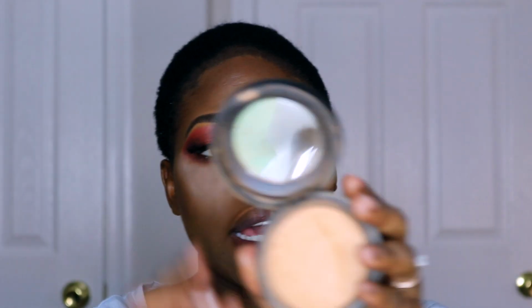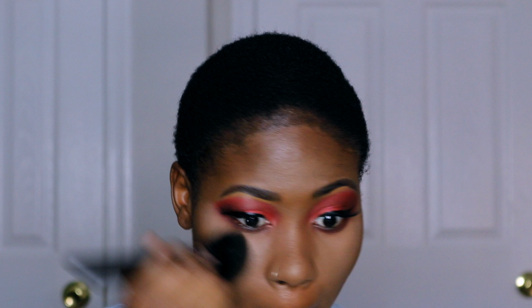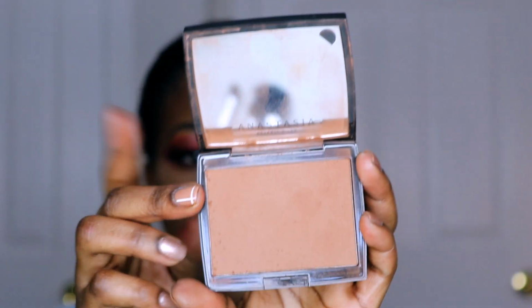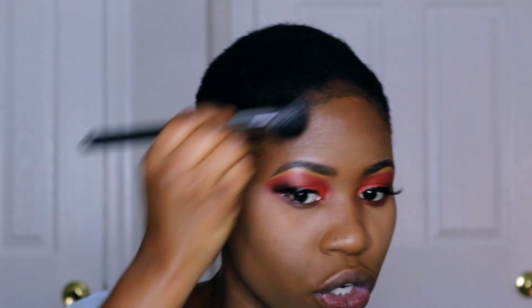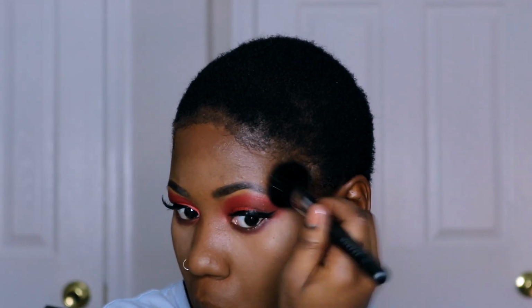I'm going to set everything with powder. I'm going to be using the Mineralize Skin Finish Powder in the shade Dark, and this is by MAC. To set my contour, I'll be using the Anastasia Beverly Hills Bronze Powder in the shade Mahogany. And I'm going to use a Morphe 104 brush. Set it like this, just going in this motion. That way everything blends out well and evenly. So like that.